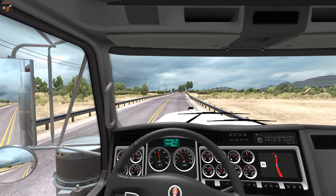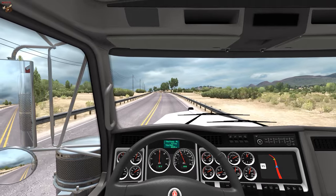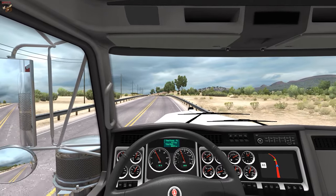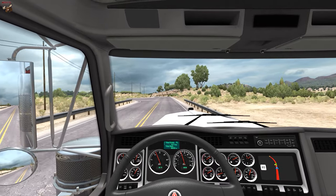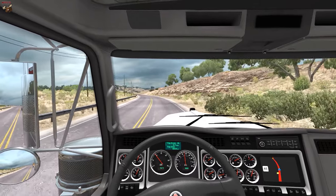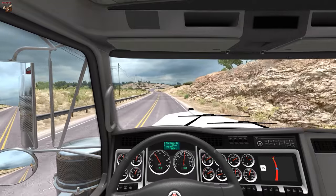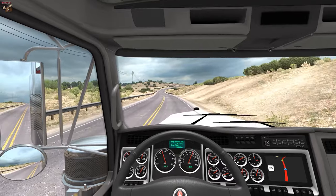I was going slow enough to get it stopped in time, but obviously not. Then, of course, we're sitting there and we get rear-ended too, so I don't know if that, again, is one of those wonky AI things, or that was just something on my part. Nonetheless, we roll on.